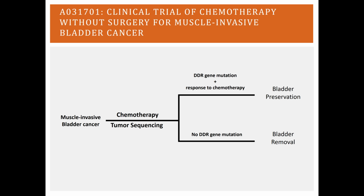Patients who have muscle-invasive bladder cancer know that one of the mainstays of treatment for that disease is to undergo a course of chemotherapy and then to follow that up with surgery to remove the bladder. So in this clinical trial, the plan is to do tumor sequencing of the tumors from patients who have muscle-invasive bladder cancer. All of these patients will still undergo chemotherapy, but if they have a DDR, or DNA damage response, gene mutation within their tumor and they have a very good response to chemotherapy, then they might be eligible for what we call bladder preservation, where they don't have to go through removing the entire bladder, but could be monitored carefully with cystoscopies and scans.